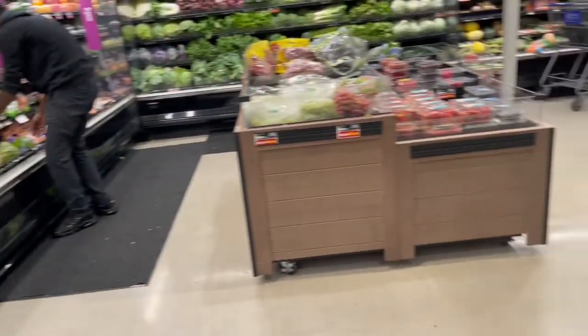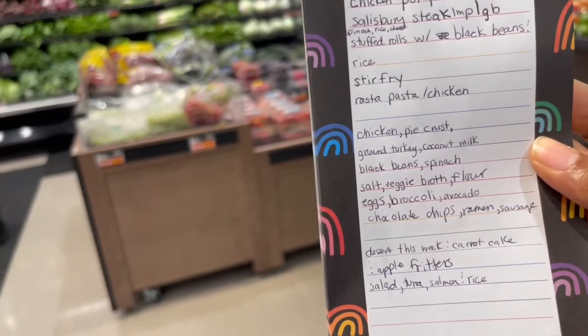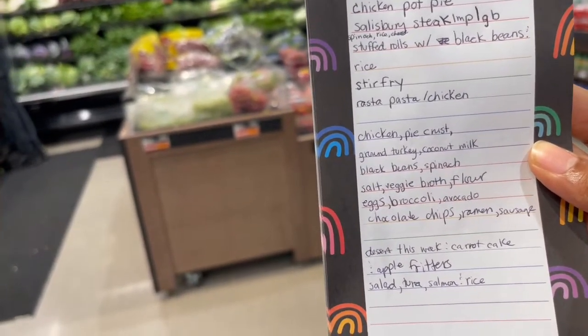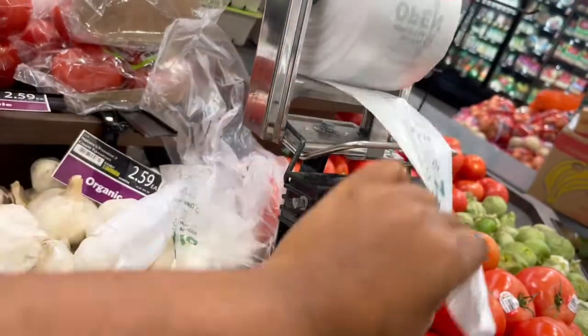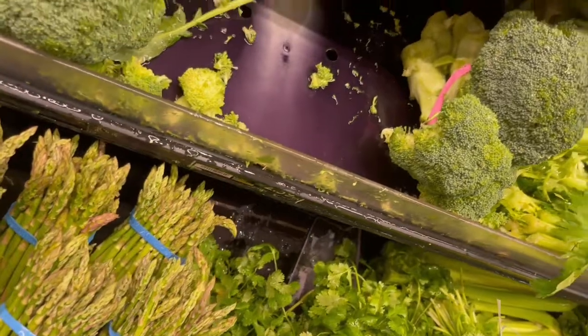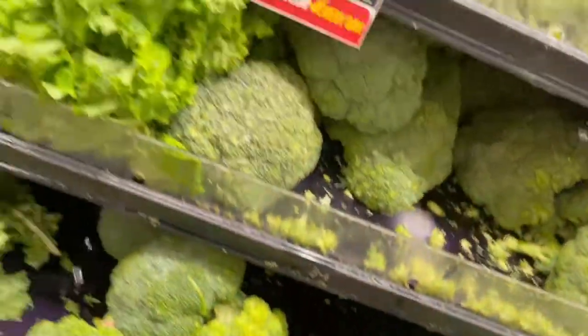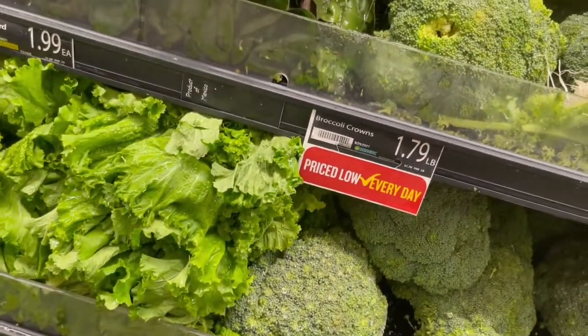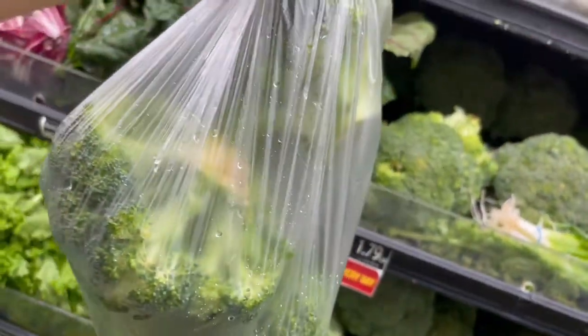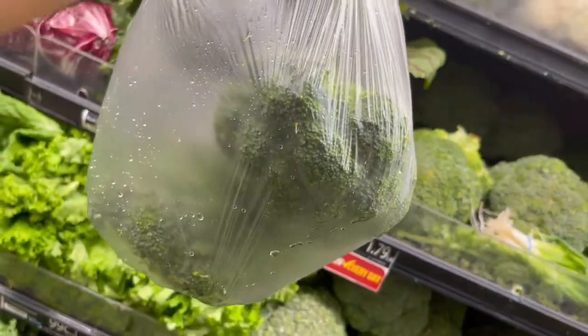So in the produce section, we need to get spinach, broccoli, avocados, and that's it. So when shopping for broccoli, I always get the broccoli crowns because they're $1.79 a pound. And if you don't get the stalks, you just get the crown, it's cheaper.